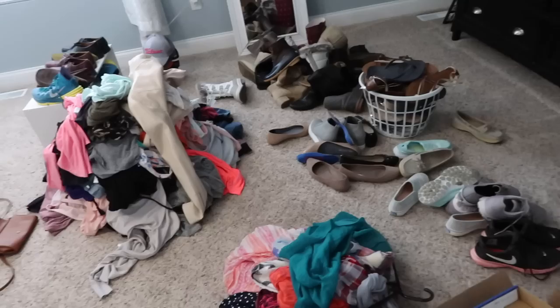So while I'm getting rid of a lot of my old clothes, I'm gonna try on some of my new clothes, see what looks good, see what fits, and then try on some of the clothes that I'm on the fence with, and then we'll start organizing and putting things back.